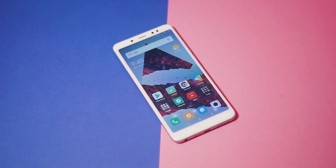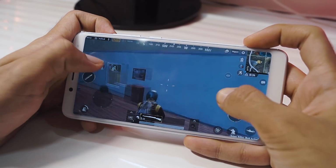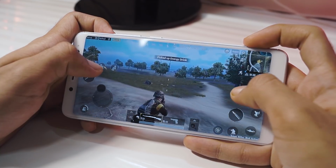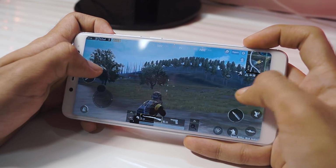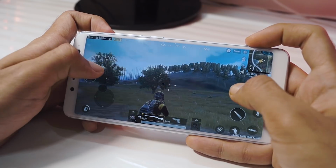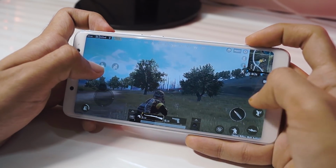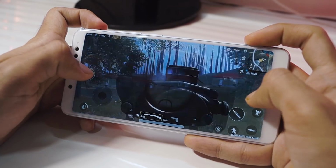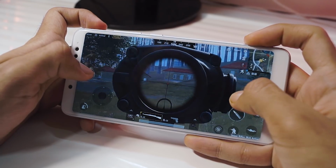As expected, the performance out of this phone is great. The phone just flies through your day-to-day performance, multitasking, switching between apps and so on. Especially with MIUI 10 on Android Oreo, the phone is really smooth and I love using it, and it's one of the best performing phones in this segment. So the performance is something that I'm not worried about and I liked it a lot on this phone.